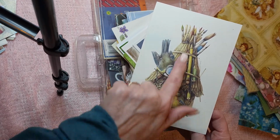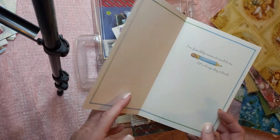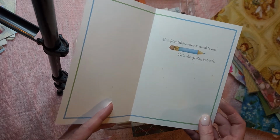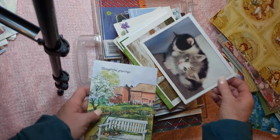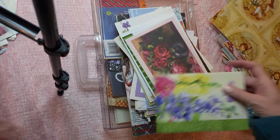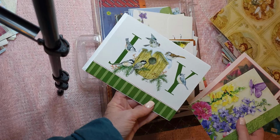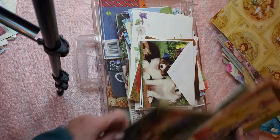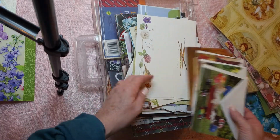And I love how this birdhouse is made out of some colored pencils and some paintbrushes. It says, our friendship means so much to me. Let's always stay in touch. And somewhere in here is the envelope that goes with that. Some more kittens, some cute kiddos. More images, really cute. A card that says joy, winter with birds. Some cute cats and dogs.